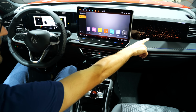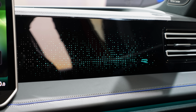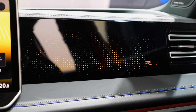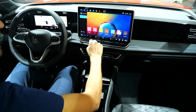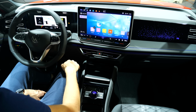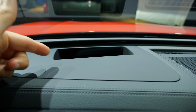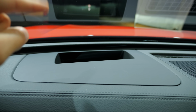Then, here on the right side, in the base it would be a plain black decor element. But here actually it changes the color according to the experience mode you are in. And this is always backlit for the top models, the R-Line and the Elegance. Another upgrade, the head-up display is now a proper one projected into the windscreen, not that separate plexiglass layer that came up here, so a real one now.